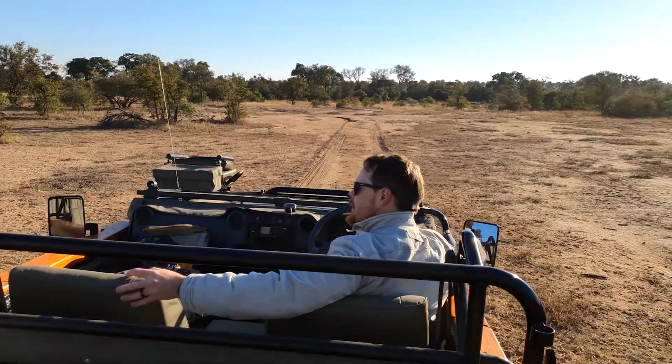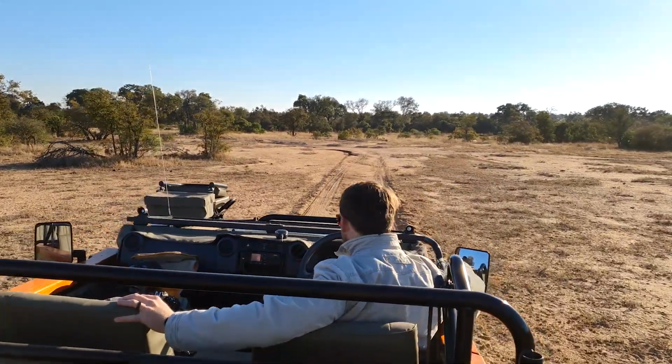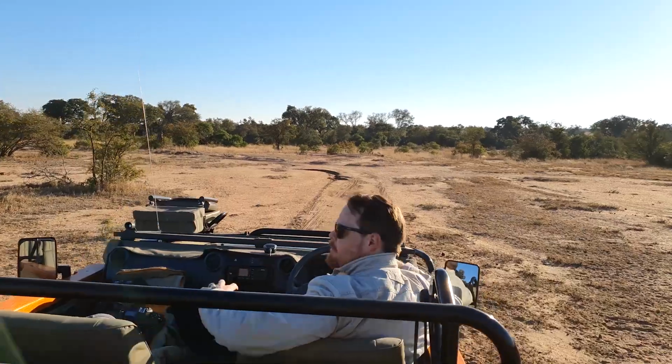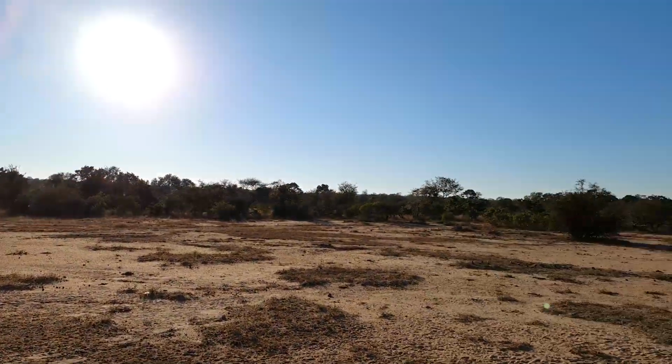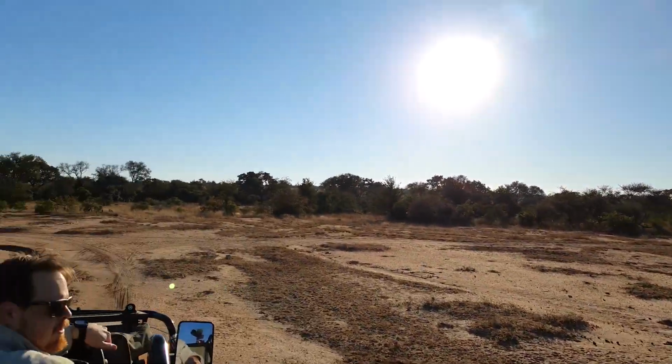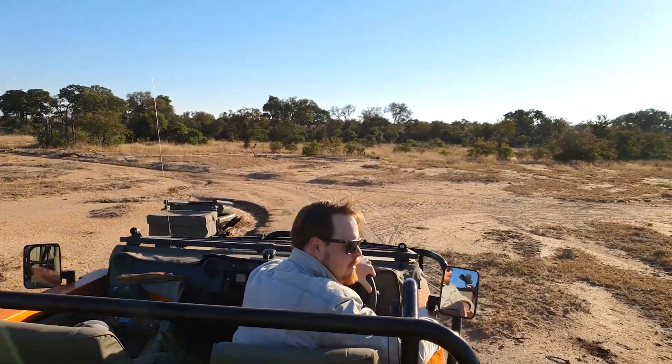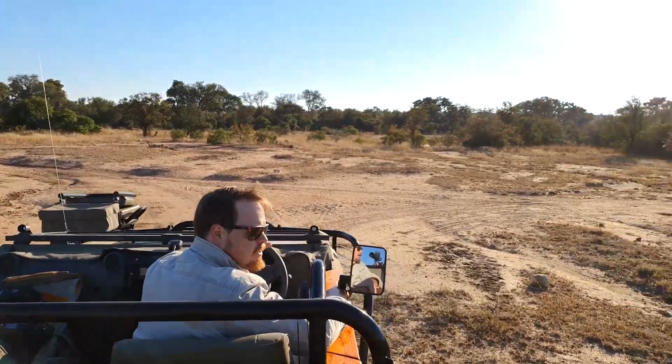Right, folks, we have arrived at what we call Jackals Flame, which is basically a giant sodic site, or a floodplain. You can see how beautifully open it is, and also how sandy it is. And if you remember from a few episodes ago, I did talk to you a little bit about a sodic site. Chad's also done it in his solo safaris.